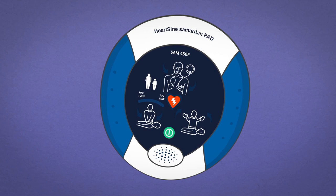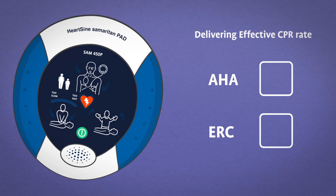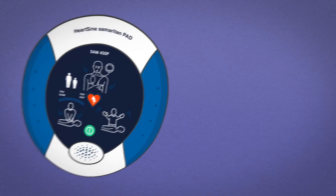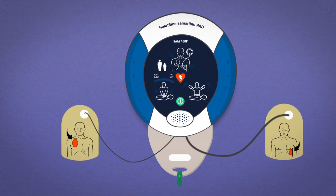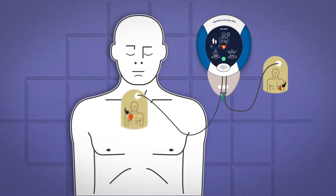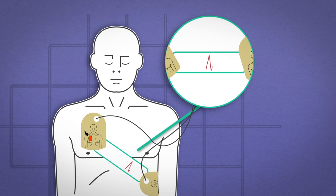CPR Rate Advisor helps ensure the rescuer performs CPR at an effective rate and at an optimal CPR fraction, in line with the American Heart Association and European Resuscitation Council guidelines. With its revolutionary technology, HeartSign's CPR Rate Advisor uses only the defibrillator electrodes to detect changes in patient impedance rather than accelerometers or pucks, commonly used in other AED solutions that provide some CPR feedback. The changes in impedance are related to the rate of compressions.